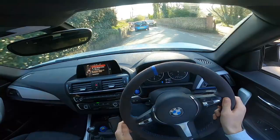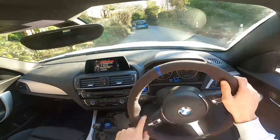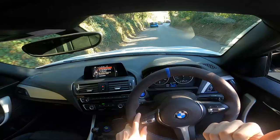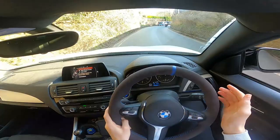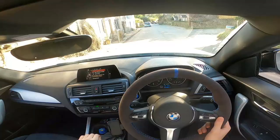So narrow. What is my car doing? Mate, did you? What the hell? That was constant just. What the hell was going on there, mate? Just constant.